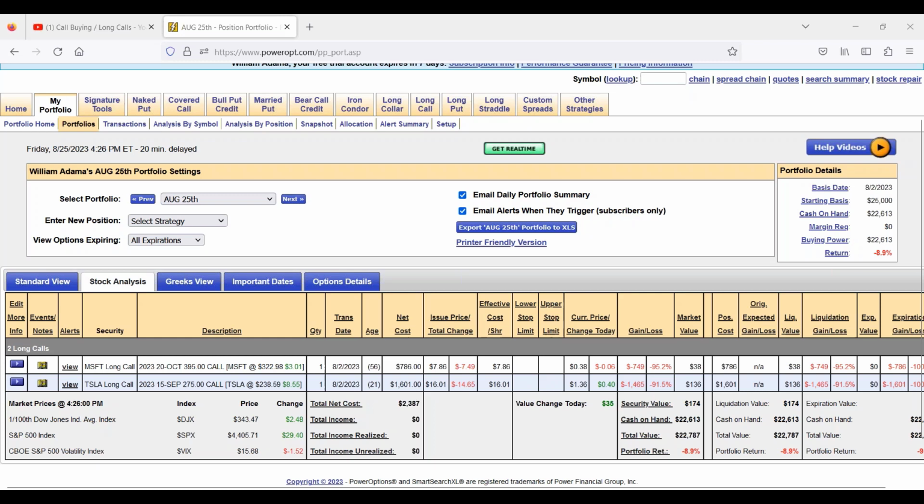The stock's at 238.59. Price was 1601 for when the call was bought. I don't have the actual date, but it was 1601, and the value is now 136. So we're down about $1,465 per contract. The other one is a call on Microsoft, the 395 call, which is out to October.